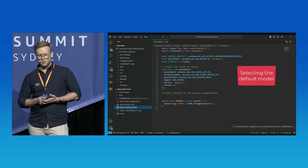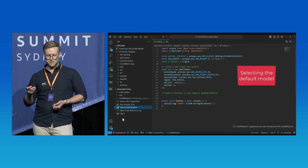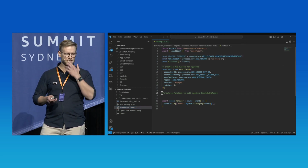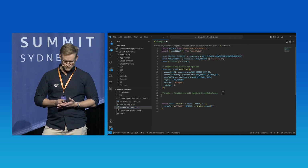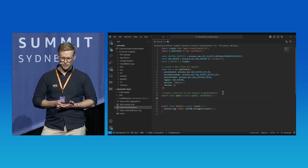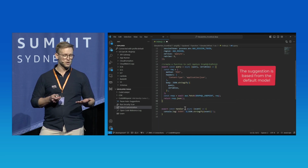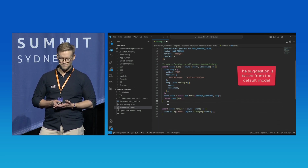So here's an example of me prompting Code Whisperer with just the foundation model, so just the basic model that comes with Code Whisperer. So I've got "create a function to call an AppSync GraphQL endpoint," and you can see Code Whisperer gives me a generic response based on best practices.